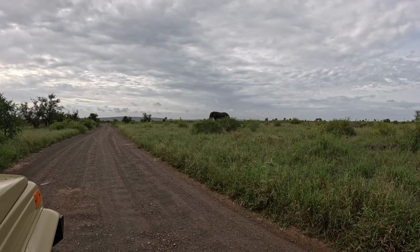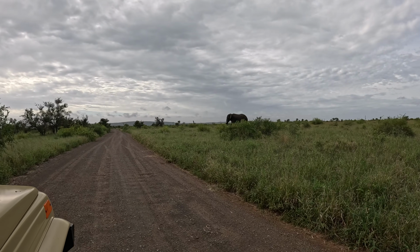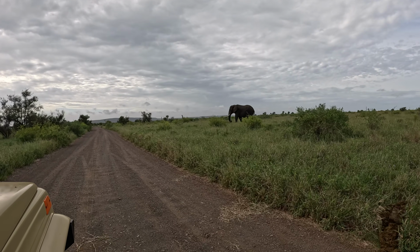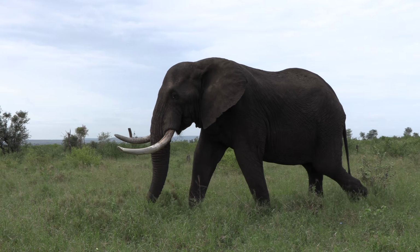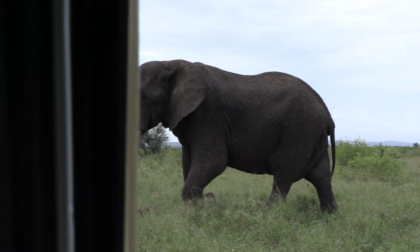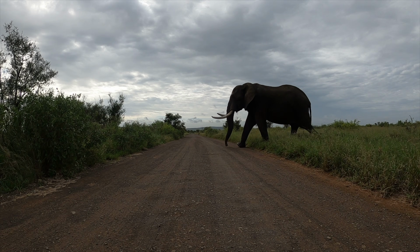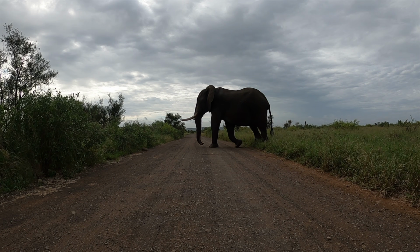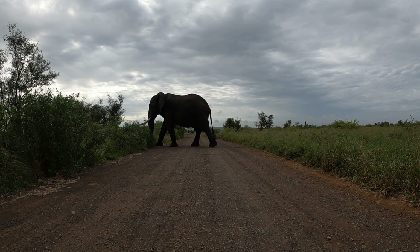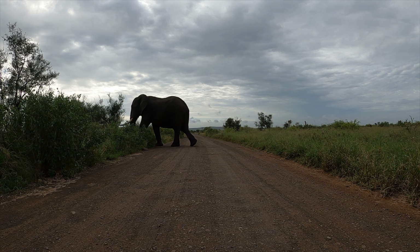We've got a nice elephant bull next to the road, decent sized tusks, and it looks like he's actually walking to the road, so let's see if we can get a bit of a walk by there. But he's a beauty. He is absolutely magnificent. Look at those tusks. He's probably a 45-year-old bull.